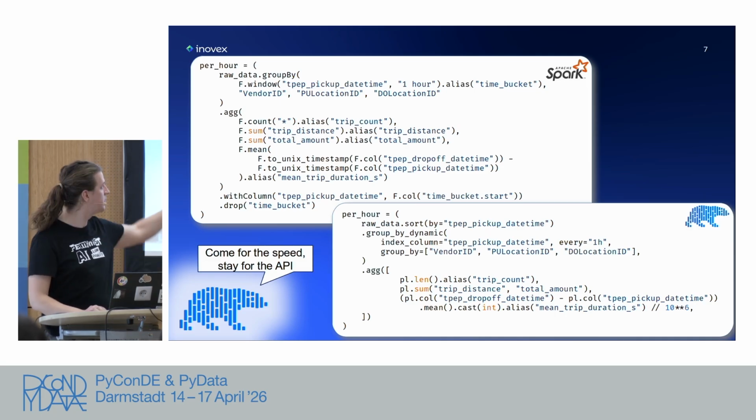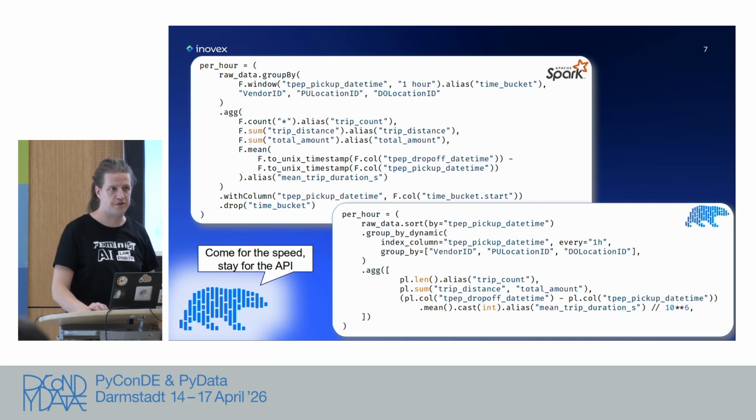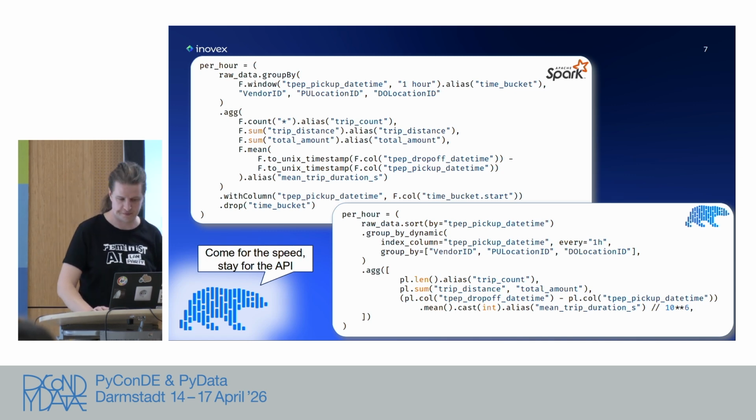So you see in the Spark example, after the sum, I needed to add an alias so that the column name stays the same. And finally, I subtract the date times, calculate the mean, cast it to an integer in microseconds, and convert it to seconds.